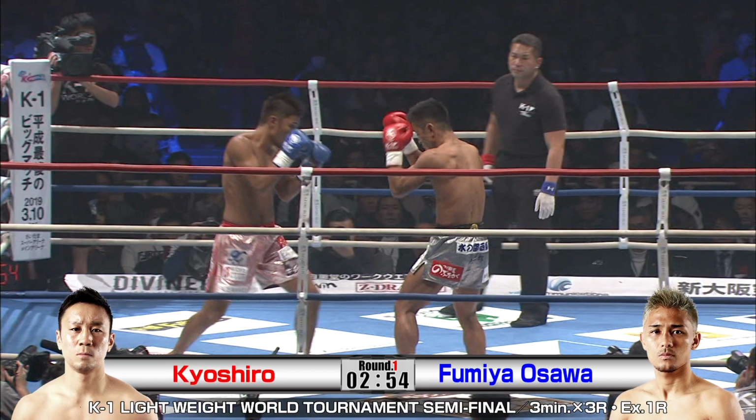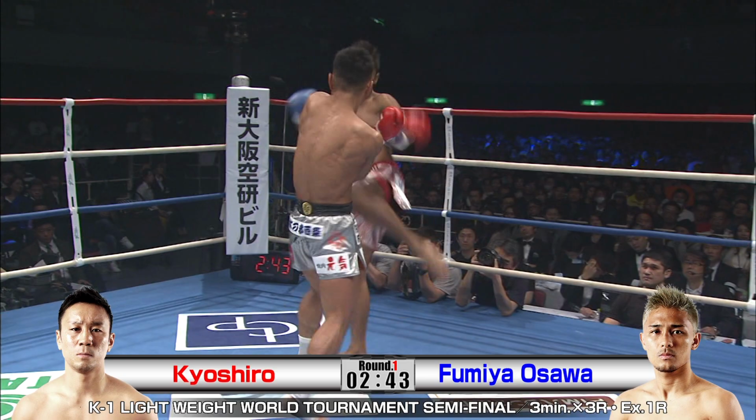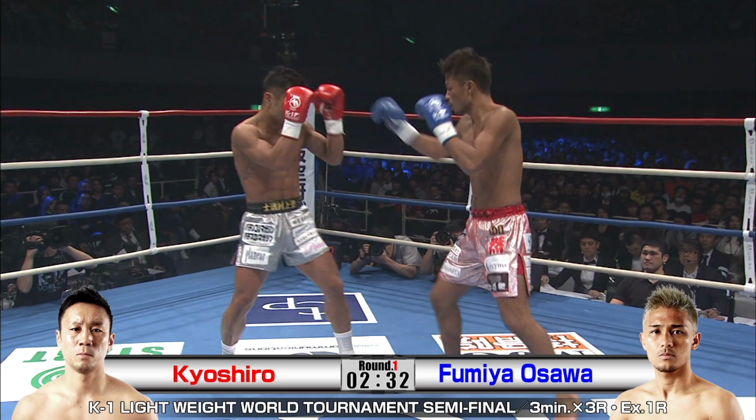Really interesting to see this fight. Kyoshiro, more of a conservative toolbox. And Osawa with a little more loose, relaxed. Not relaxed, not the right word. How would you describe his... A bit of flash. Hey, you're exactly right.